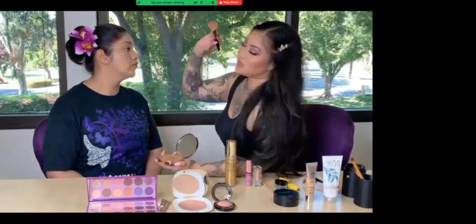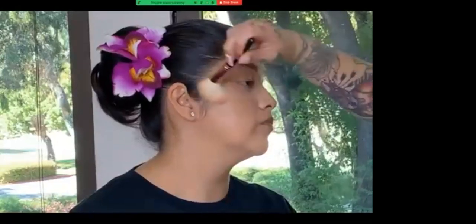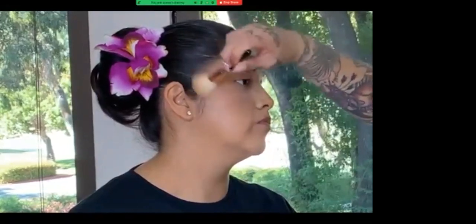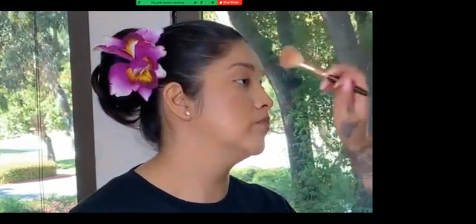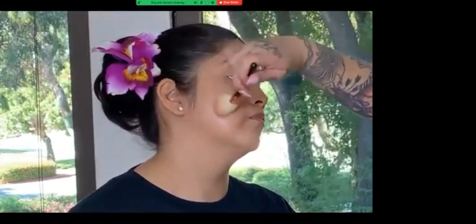So when I apply bronzer, what I like to do is start here on the cheeks like this. So this way we're really chiseling out the jawline or the cheekbones as much as possible. And then we're gonna do like a 3 motion here and here. So this way we are contouring the whole side of the face.